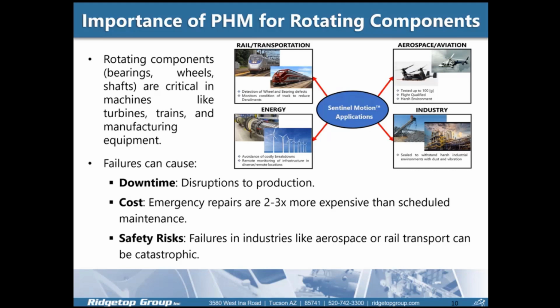And for about the past year or so, I've been working on Sentinel Motion and implementing everything that we've been talking about so far, and taking the process of PHM from the sensing to data acquisition to data manipulation, advisory, and health management forward. So as we talk about PHM, it's really important to focus on rotating components, which are the heart of many machines.